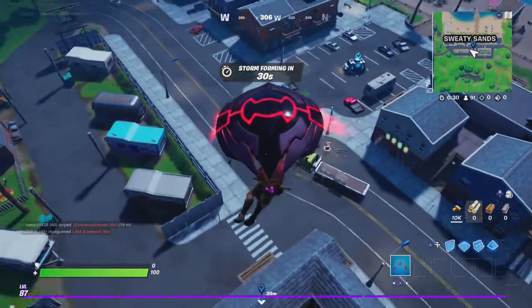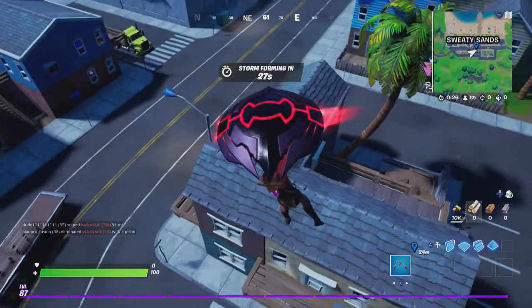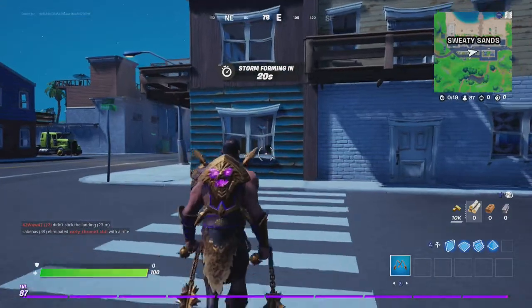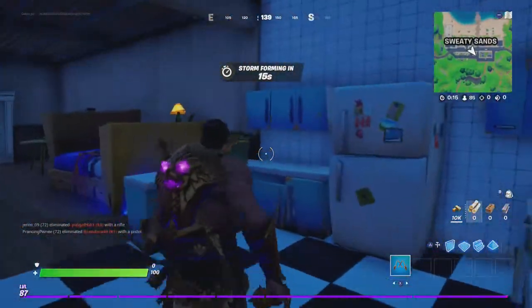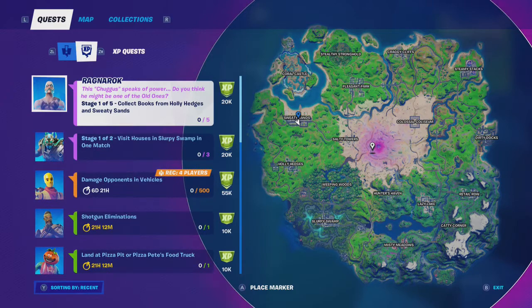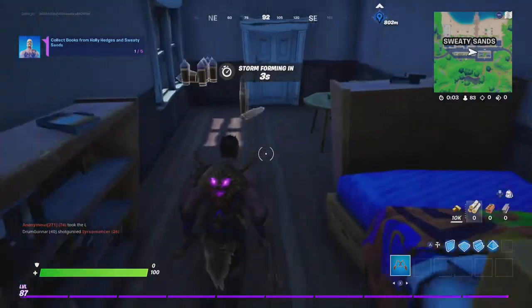Alright, friends. The first location is directly across the street from the trailer park. You approach these houses. Blue houses. You go to the side door. You go through. Go ahead, Goblin Jor, show them. And there is the book. And pick it up.